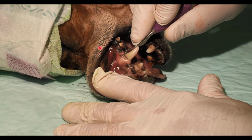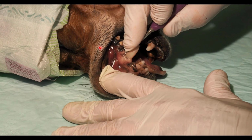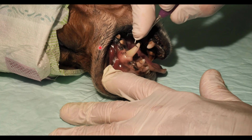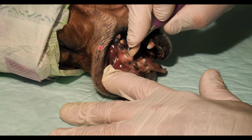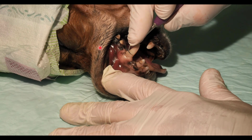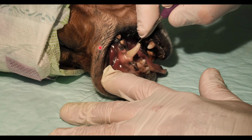Place the instrument firmly against the tooth, put a little bit of pressure down with your middle finger, and pull straight out. And you should feel a scrape. You're going to start at the gum line and pull away so you don't lacerate the gingiva. Use numerous overlapping strokes until the tooth feels smooth.